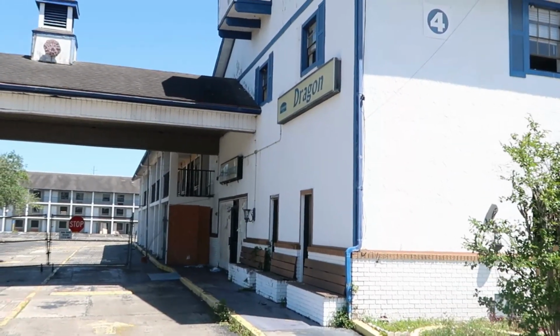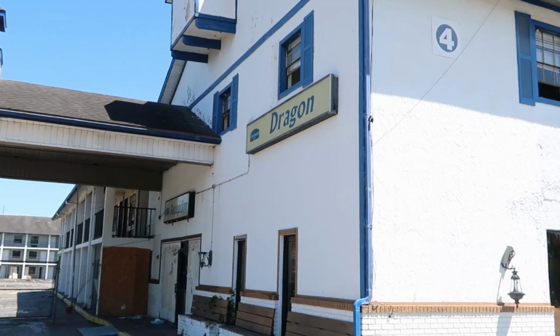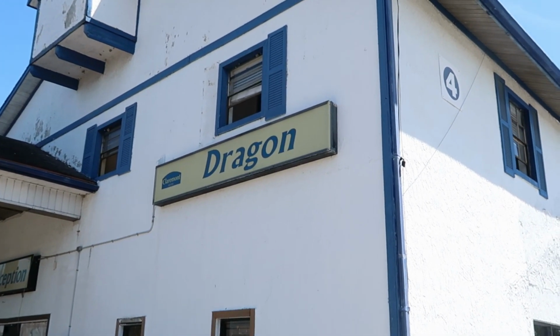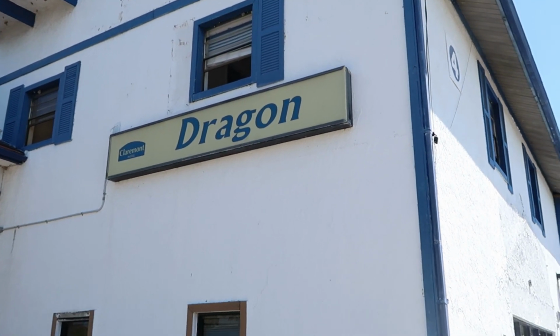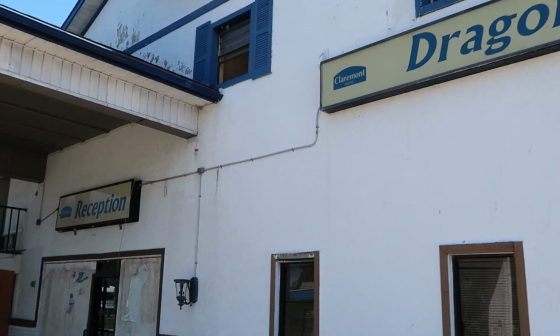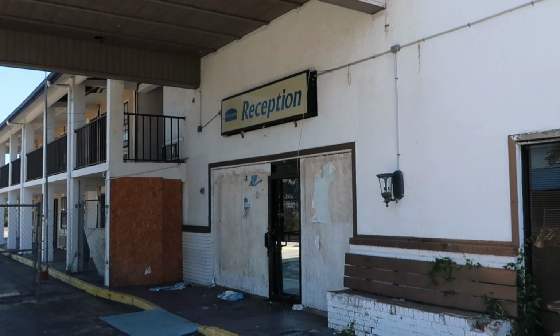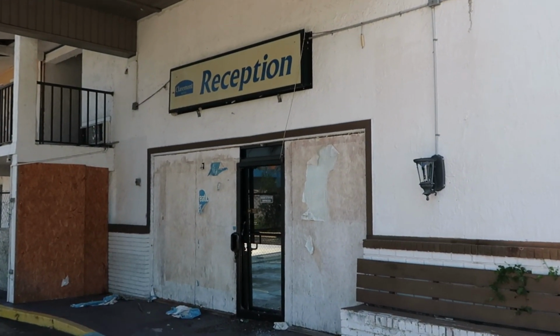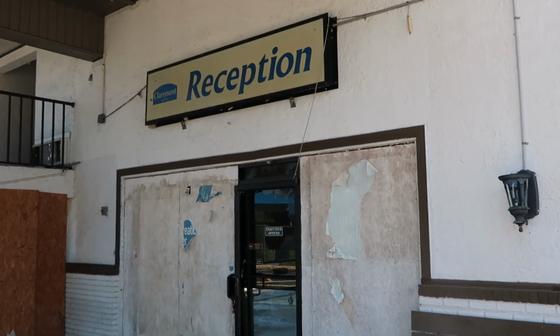Let's head on over to the side of this. So it says Clermont Hotel Dragon. Not quite sure what that means. Any idea, honey? No. Clermont Hotel Dragon. Okay, so right over here is the actual Clermont Hotel reception area, as we can see right here. Maybe we could just take a closer look right here.